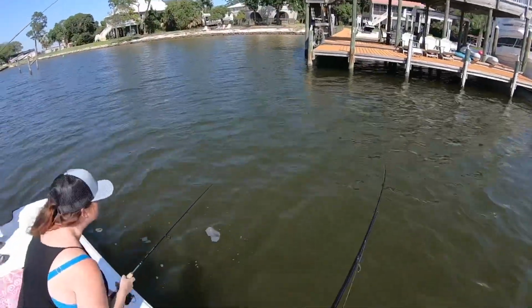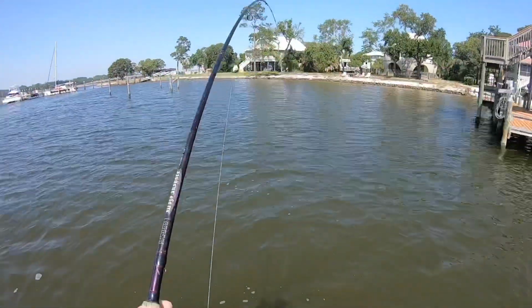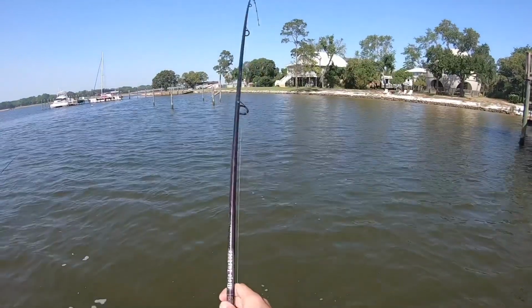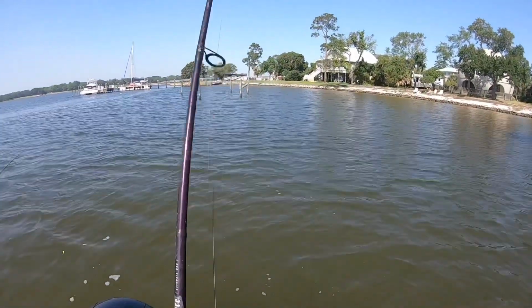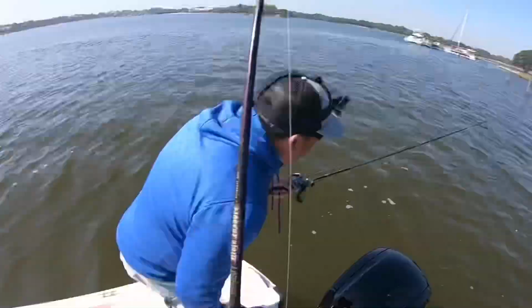Let me come back. Let me come here. Hold on. Go over me. Yep. I got spaghetti. Stop. That's a big fish, dude. It's probably a big black drum. Oh, that's hauling ass. That's a jack. That's a jack crevalle. It's gotta be.